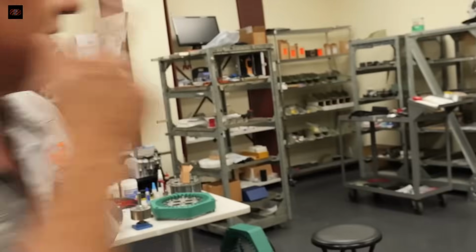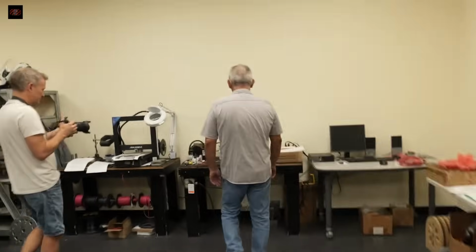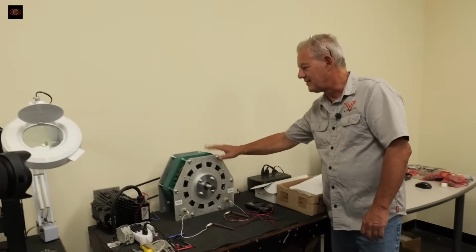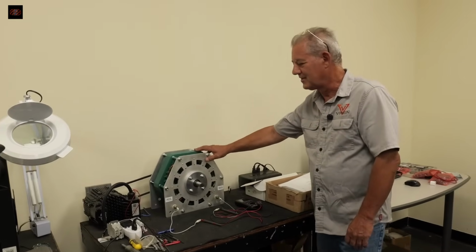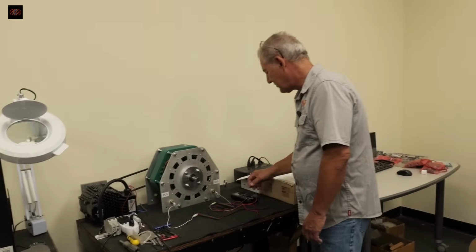Oh, wait. Here's a live model. So this is a beta unit here, and this is built in a 9-phase architecture. So this is just a little test bench where we do free running.